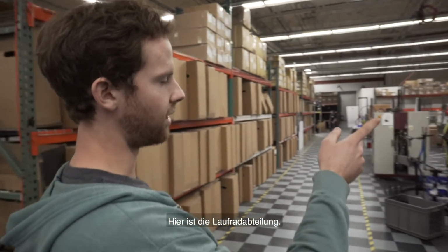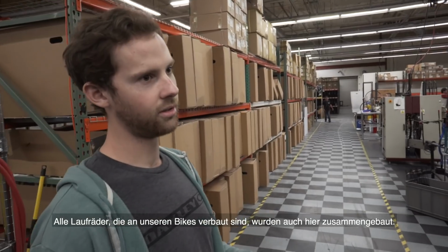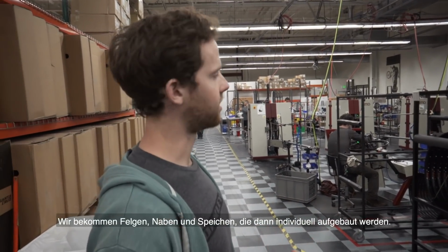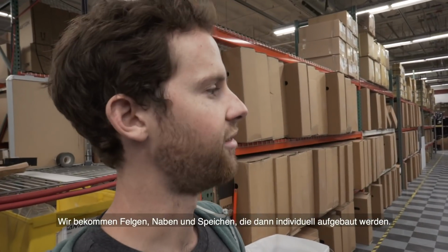This is our wheel area. All of the wheels that come on our bikes are built in here in Santa Cruz. So we get hubs and spokes and rims, and all the wheels are custom built here in the factory.